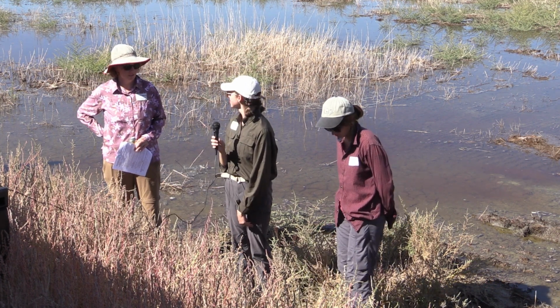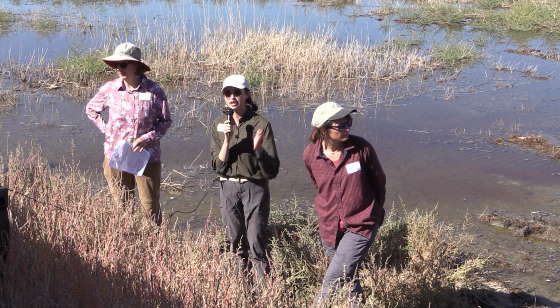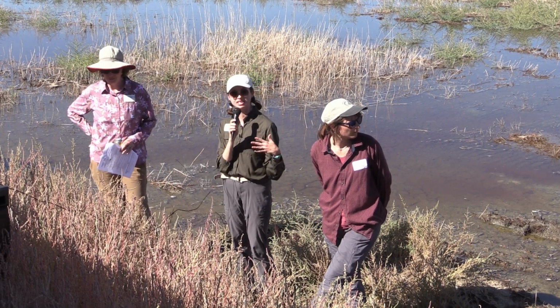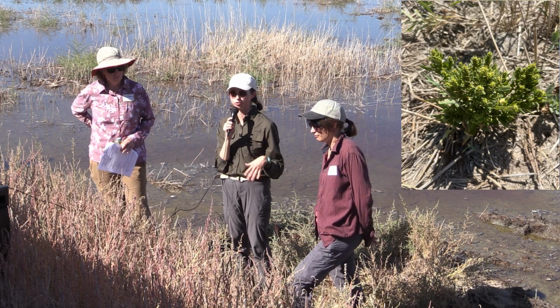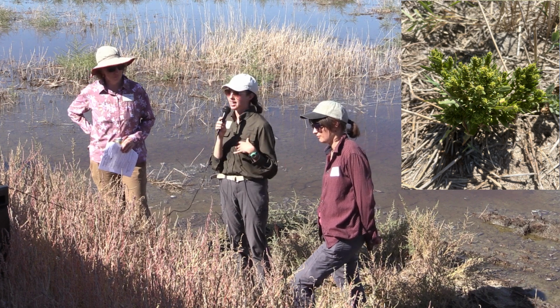Great. Could you tell me about any surprises here or at Howard Slough? Yeah, so like Montana said, the conditions here were pretty dry. One species that has persisted over the summer is golden dock, or Rumex maritimus. That's an annual forb that's performed well in past experiments with the lab.